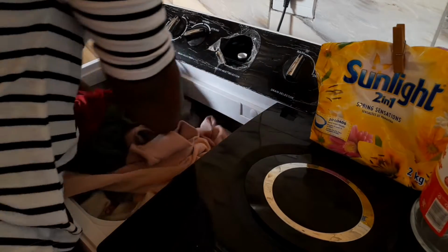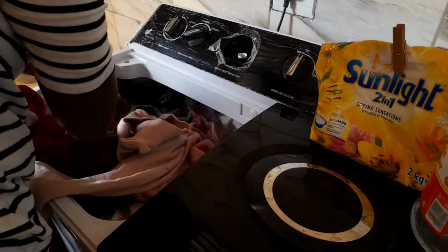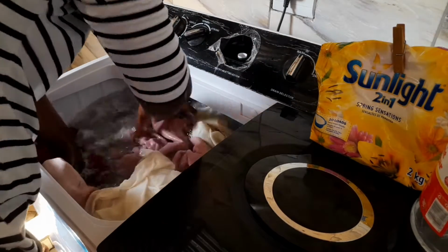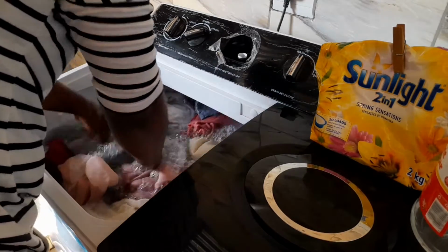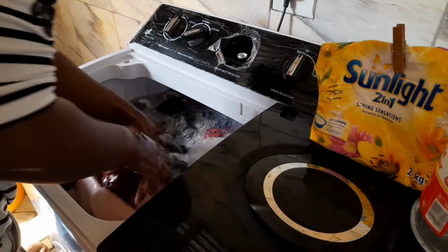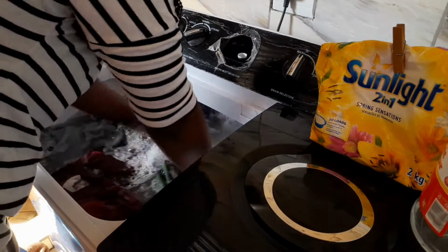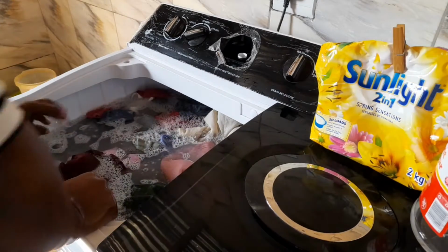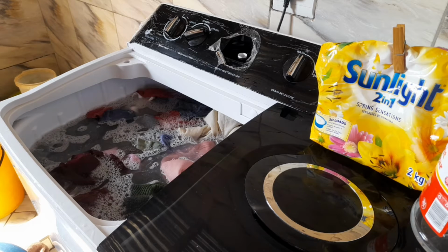Guys, like I mentioned earlier in the video, the laundry was for 2 weeks, so that's why I am loading it again, and it was enough for spinning while it was a lot like that. The machine is bigger, guys. This is a 15 kg. It's a 15 kg loader.